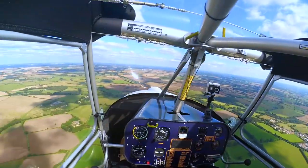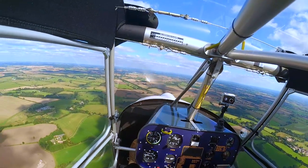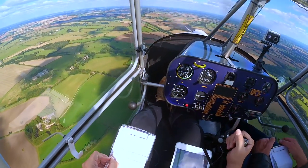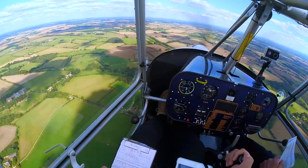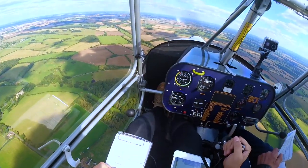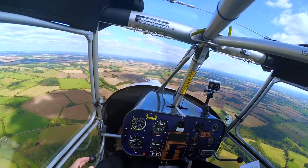Okay. Kemble information, Golf Golf Romeo Lima Sierra is north of Tetbury for the rejoin. Golf Golf Romeo Lima Sierra, Kemble runway 26 left hand circuit, QFE 1006, report overhead. 26 left hand, 1006, can I request a downwind join? Golf Lima Sierra, you certainly can, report entering the zone for the downwind join. Wilco, Golf Lima Sierra.